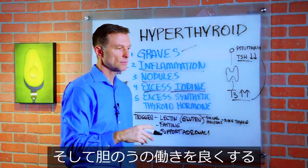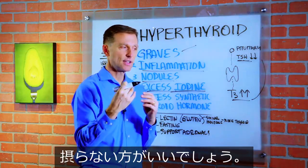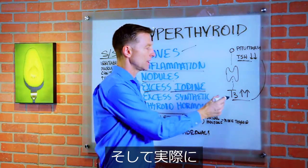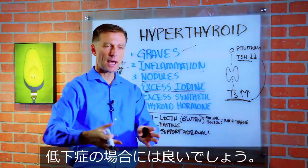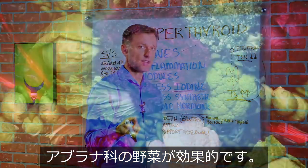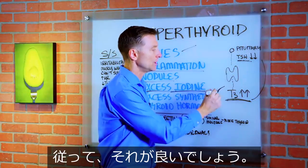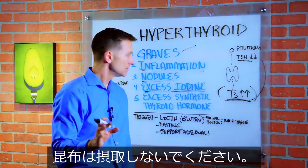And you don't want to give them gallbladder support or bile salts because bile salts increase the conversion of T4 to T3 and will get actually more T3. So we don't want to do that. That would be good if someone had hypothyroid issues, but in general, cruciferous vegetables are good because that actually has a tendency to block some iodine. So that would be okay, but not bile salts or iodine or sea kelp.